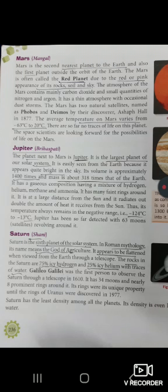It is also called the red planet, and its temperature varies from minus 63 degrees Celsius to 20 degrees Celsius. So no traces of life on this planet. Jupiter, that is also called the Brihaspati planet, and it is next to the Jupiter, and it is the largest planet of our solar system.